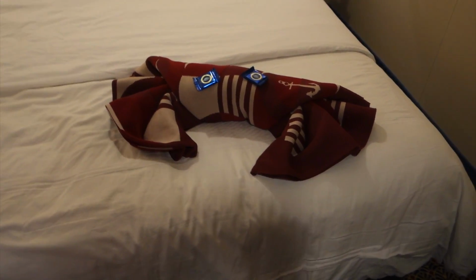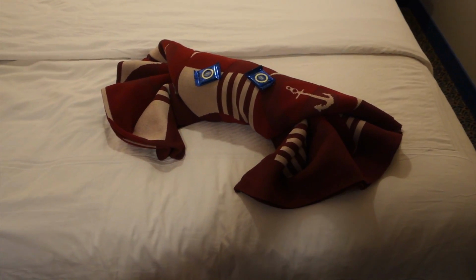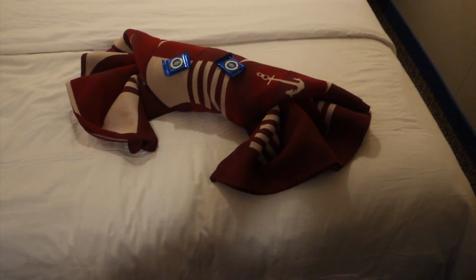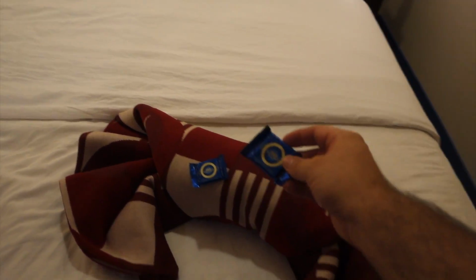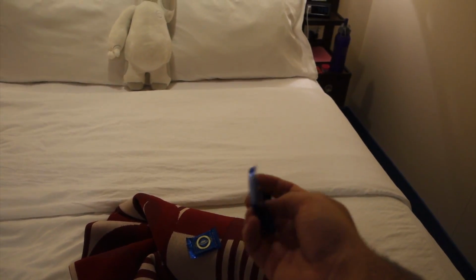Back to our room for the last night, and you will see the towel animal is a crab, and his eyes are the Ghirardelli chocolates that are on the bed of Disney Cruise Line every night. That is super, super fun.